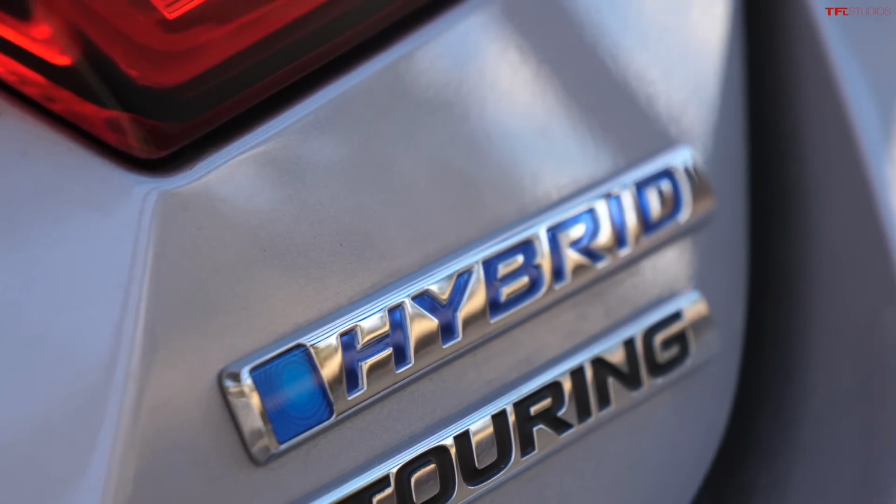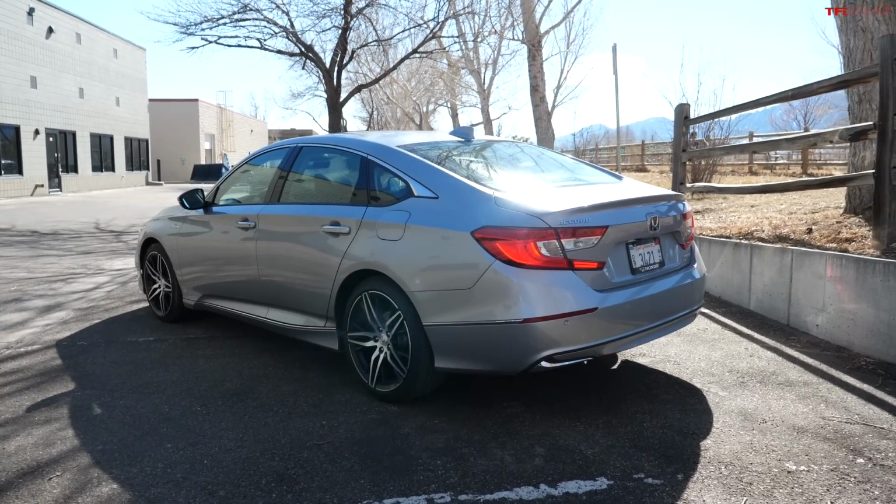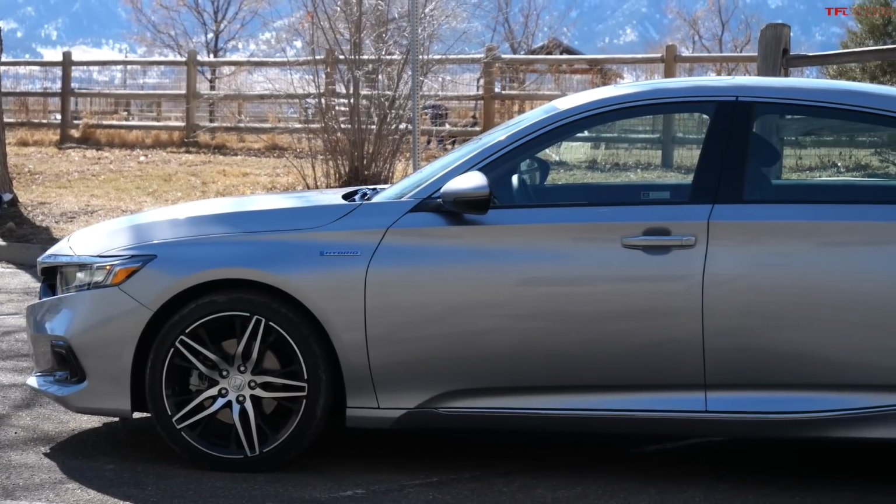If you want to get the hybrid, the base model is $26,570, which is a bargain for what you get. That is some high-tech stuff for a relatively low price. Keep in mind, once again, it also gets better mileage if you get the lower trims. This one with the big 19-inch wheels, not as good, right?